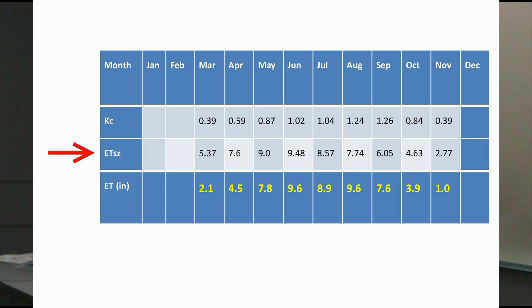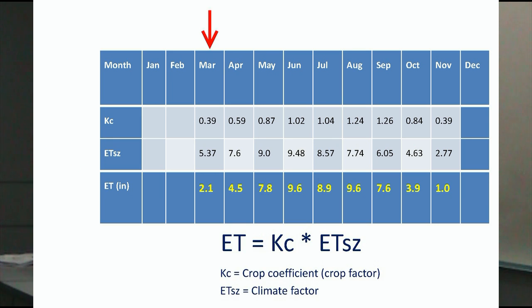So for the month of March, the pecans here normally start to germinate or bud out at about end of March, beginning of April. But I've put the March water use in there because even though the pecan appears to be dormant, it still uses water. So for March we use about 2.1 inches of water. That's how much the crop uses. And it goes toward April is about 4.5 inch, May 7.8 inch, and June is about 9.6, and July is about 8.9. We have got more cloudiness in July, so the water use dropped slightly. And then August it goes to 9.6.